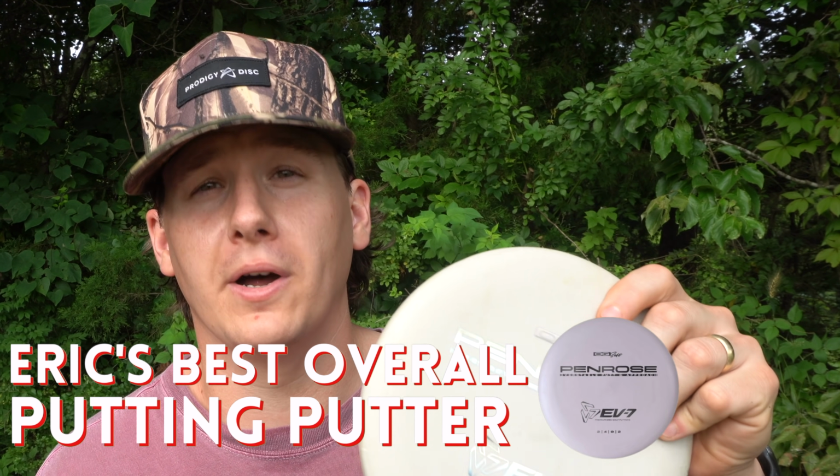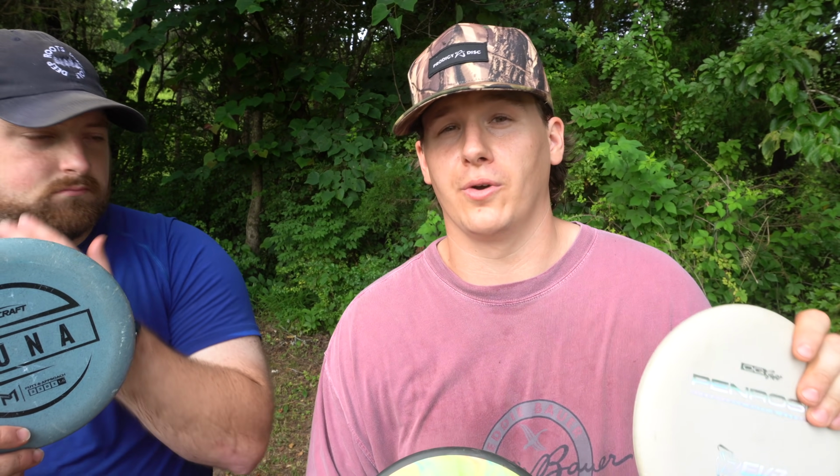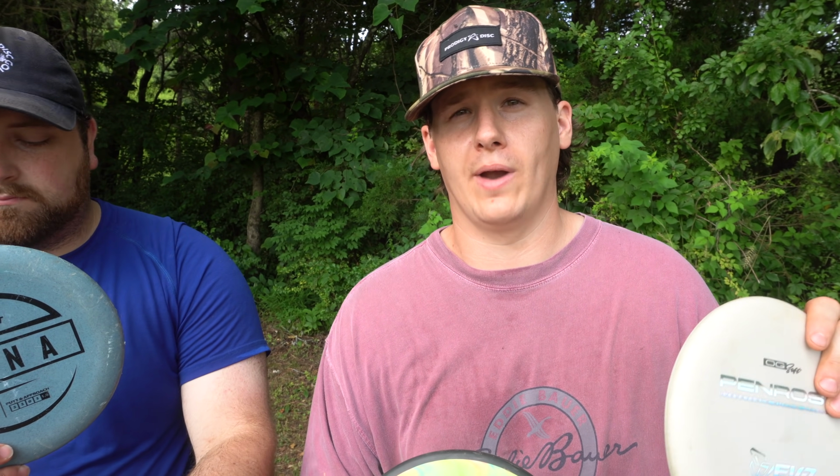I drained a couple long putts with it. Partially that's a feel thing, but I was able to draw up, like I know I can put this on an Annie line and have it come back, which for me is great in terms of drawing lines when I'm putting around trees, around bushes. To me, it gives it more of a versatility to get different kinds of long putts going.